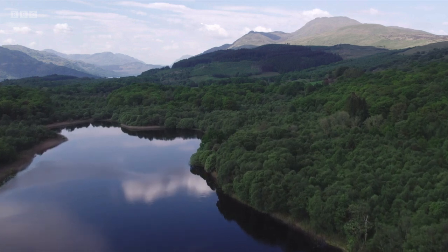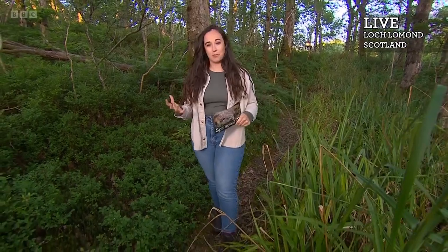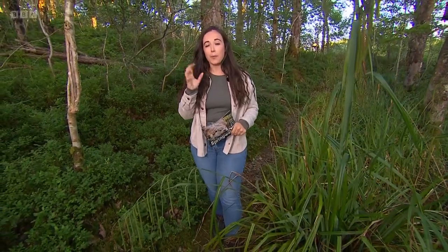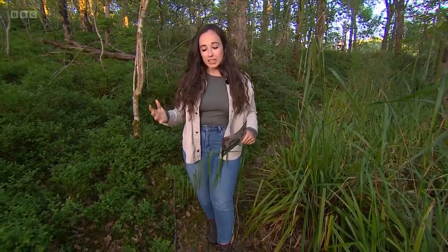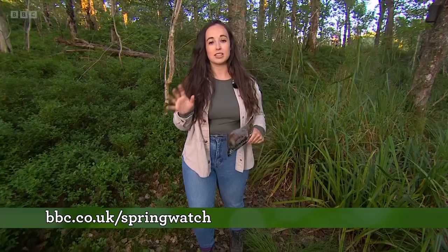Going out and looking for nests really highlights that childlike curiosity, that excitement when you see something as delicate and beautiful as that. But we have to do so with the utmost respect for the animal, with their welfare as top priority. And if you'd like to help with citizen science by monitoring nests, you can go to the BTO Nest Monitoring Scheme, and all the details for that are on our website.